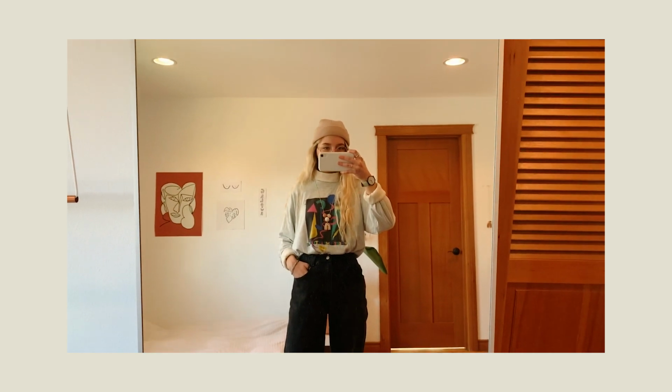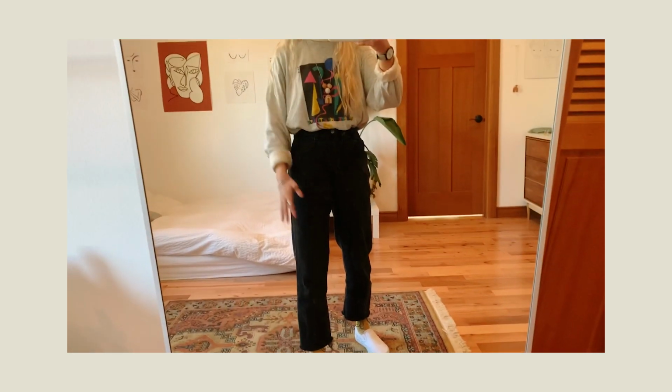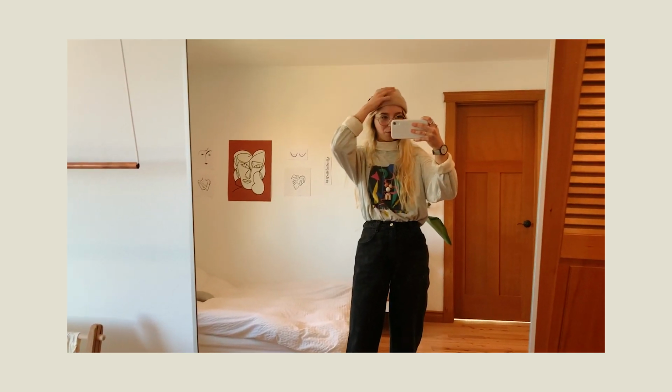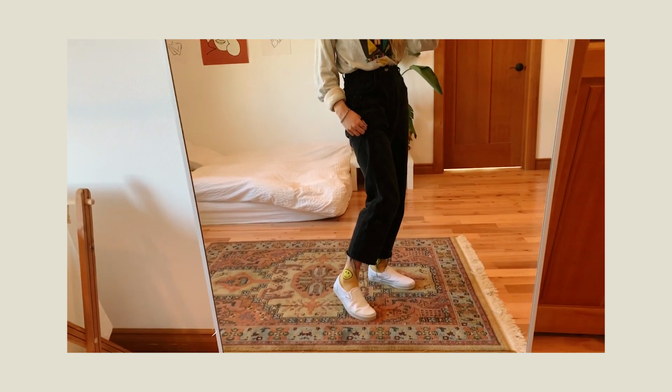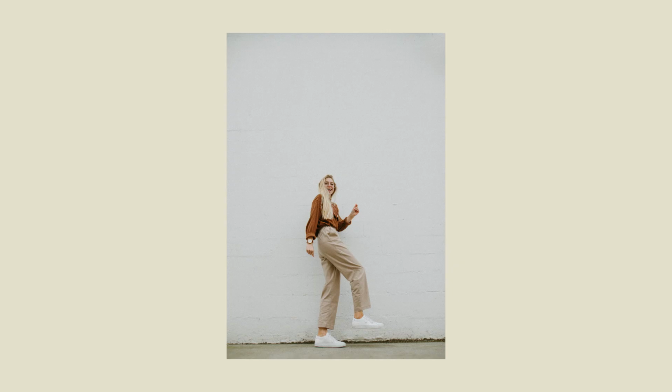This is what I'm wearing for today's shoot. Nothing crazy, everything I'm wearing is thrifted. The pants, the top, the underneath. The beanie is actually from Urban, but yeah, just a simple outfit. Little pop of color with smiley socks. Sometimes I like to make my outfit pop, sometimes I like to make it really neutral, sometimes I like to go monochromatic. Whatever you feel like, all you gotta do is just be yourself.